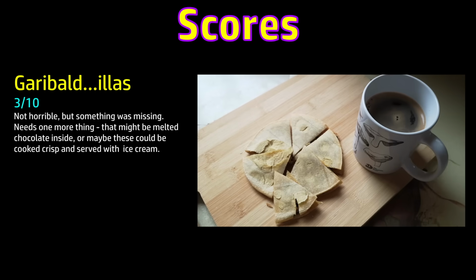Bonus snack. Garibaldia, I think only 3 out of 10. It wasn't horrible, in fact, I ate the lot. But again, there was a sense in which this was incomplete. It needed one more thing. I don't know if that thing was maybe the inclusion of melted chocolate inside the thing, or maybe these things should be baked completely crisp and served like wafers with ice cream.